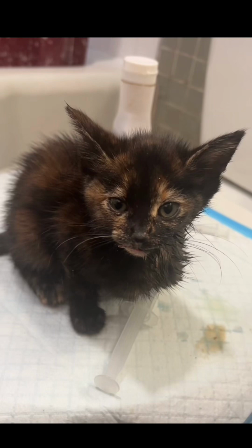Anyway, with that said, I had an urgent care kitten brought to my care by the name of Peaches. Peaches came in at 7 weeks old and weighs under a pound. She is just barely over a half pound, as a matter of fact. She was severely dehydrated, throwing up, and had severe diarrhea.